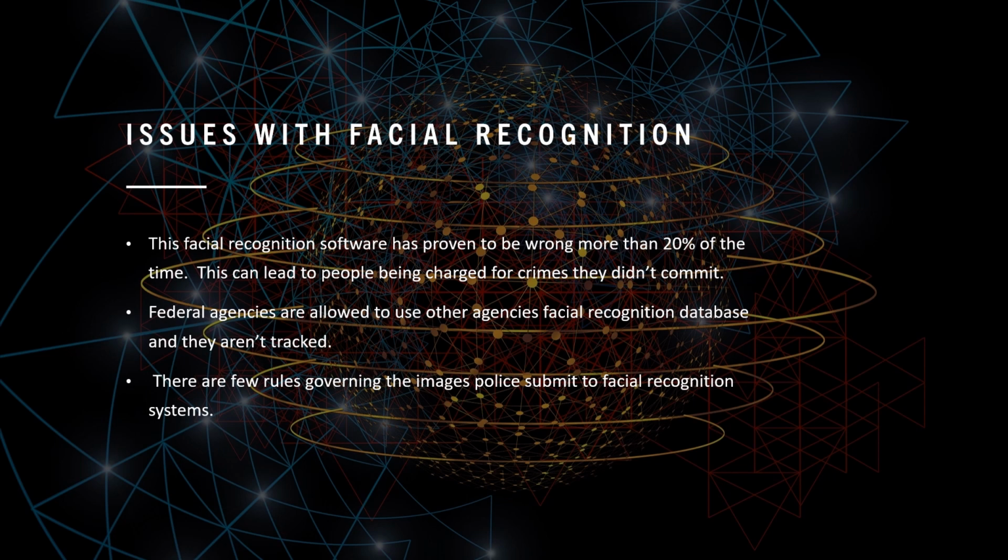There are also very few rules governing the images police submit to facial recognition systems. So there can be incorrect photos submitted, and sometimes this doesn't line up with who is accused, and someone can be falsely accused on these speculations.